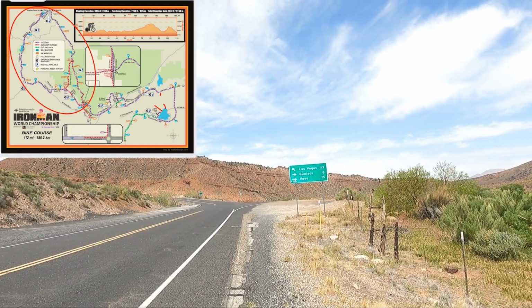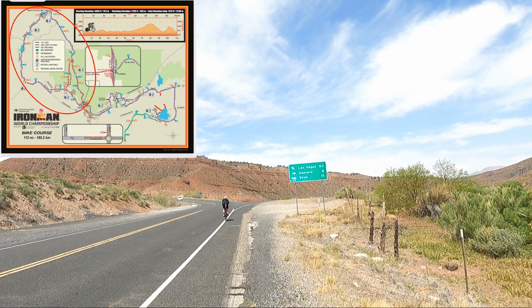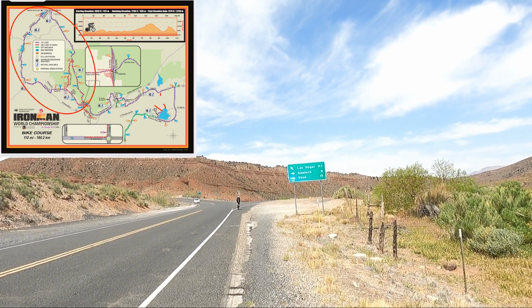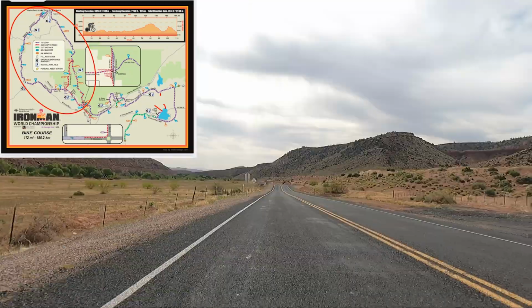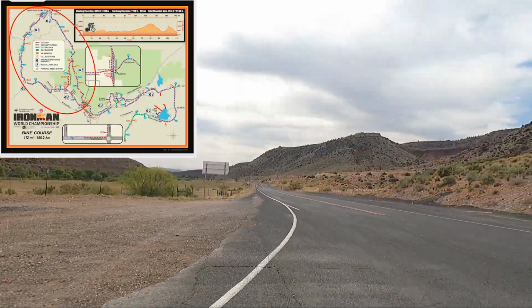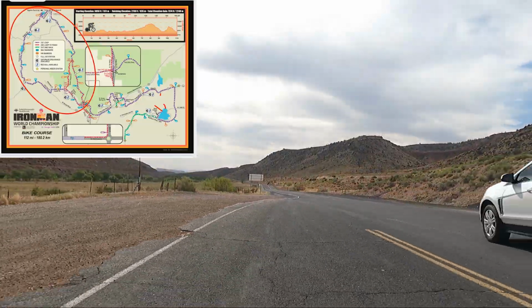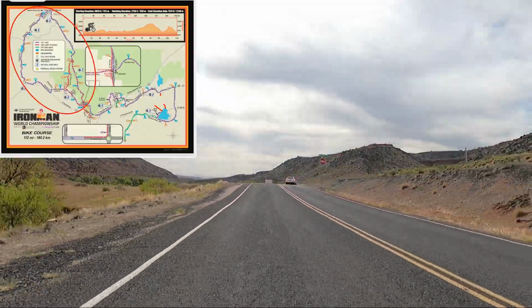And then basically we veer off Old Highway 91 onto Gunlock Road. And that whole section, Gunlock Road, all the way through past the Gunlock Reservoir, that's all really up and down. So very undulating, not the best road surface through this whole part.